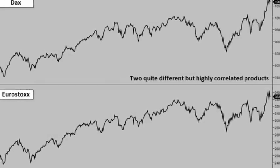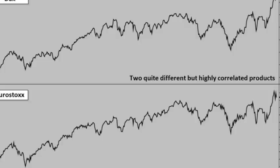If you're trading multiple markets, there's another point to consider. How correlated are the products that you've selected to trade? If you choose to trade the DAX and the Euro Stoxx futures, for example, the chances are you will frequently find them moving together. This has implications on the level of risk you face if conditions aren't ideal, but also gives rise to another potential stumbling block.